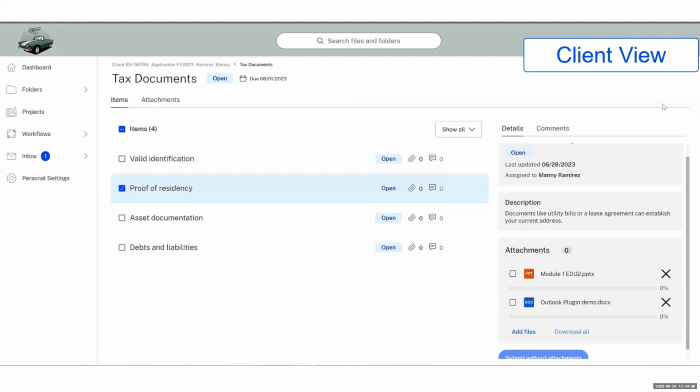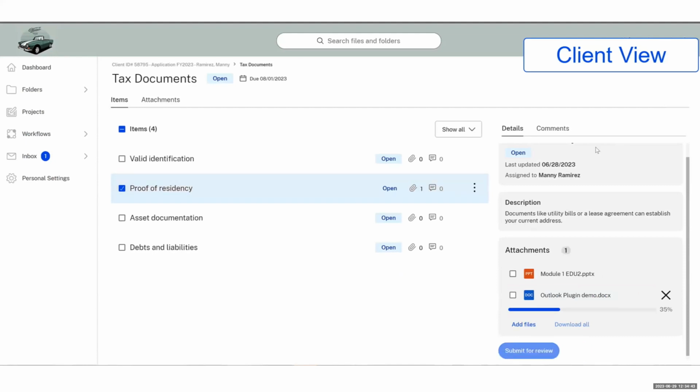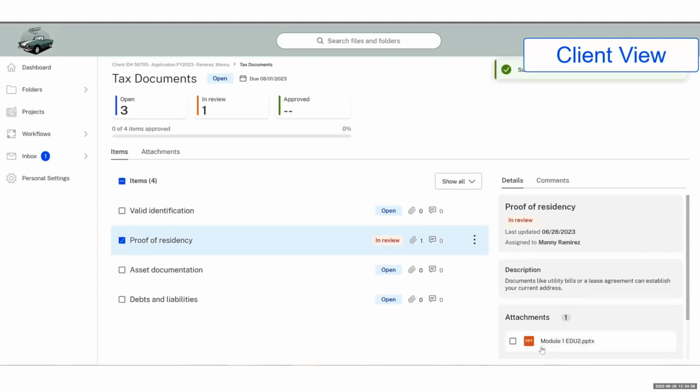So it's like way more organized than if I had just sent them an email with a list of documents to send me. I may get more than I bargained for. So this document request or project spaces helps you organize that a whole lot better.